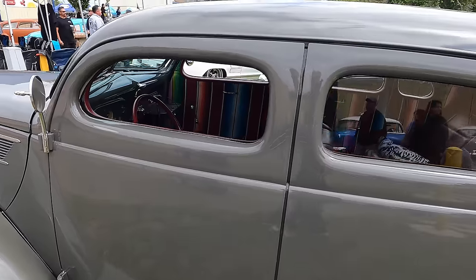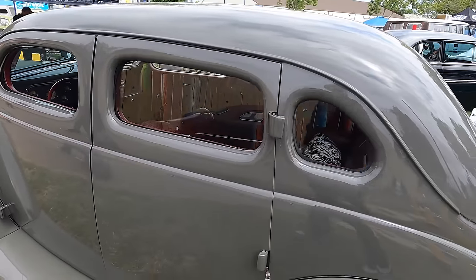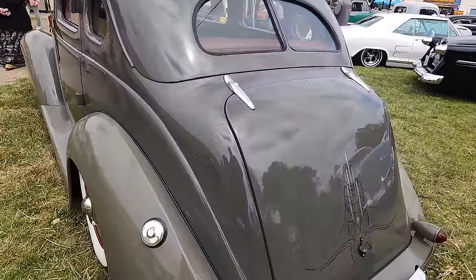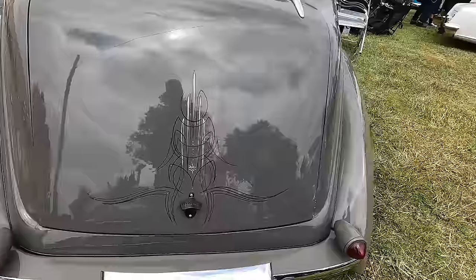Sport with a chop. I see a lot of chop sedans. Bottle opener on the trunk lid there.